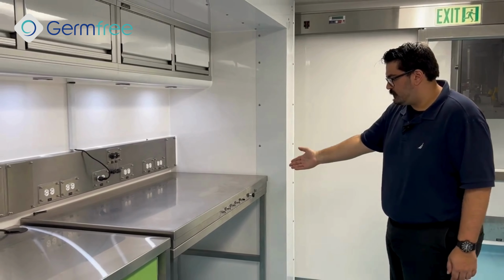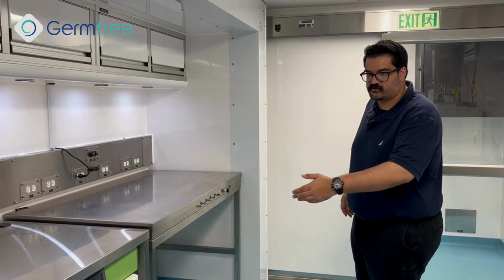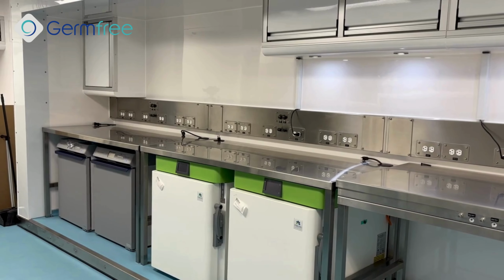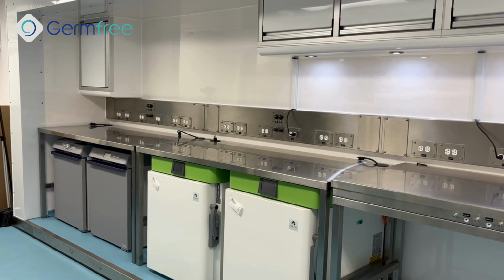We have an air suspension table, as well as regular stainless steel casework tables. We have fridges and freezers to help support the process that the users are going to be doing, as well as a stainless steel chase to plug in benchtop equipment, computers, whatever they may need.